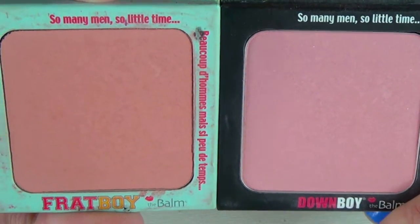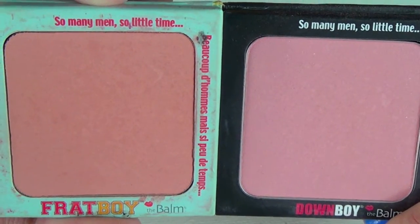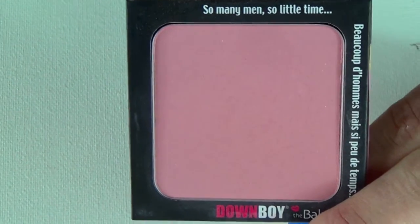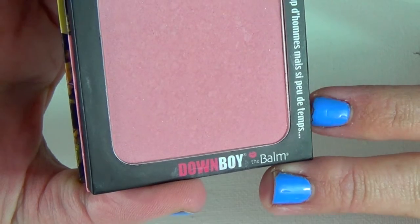this is Frat Boy, which I think is probably a more popular blush from the same brand, but you can see how much warmer the Frat Boy is from Down Boy. So this one plays nicely with the colors that I'm going to be wearing today. The texture is really nice. The staying power is what really has sold me on this product.